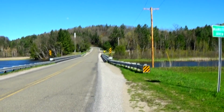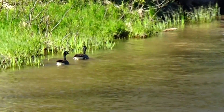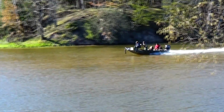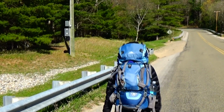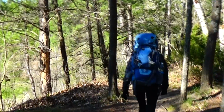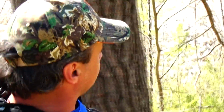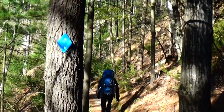And right here we'll be crossing the Manistee River over this bridge. And next time that we cross it, we'll be over the suspension bridge about 10 miles up. And now we'll be going into the woods after following the road for a short distance. It looks like the Manistee River Trail will be using blue diamonds.